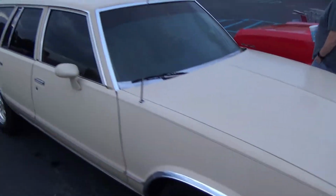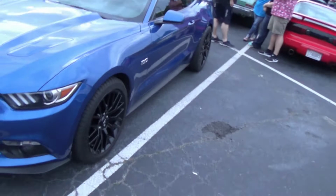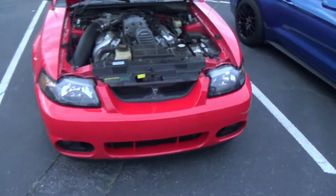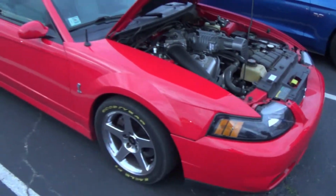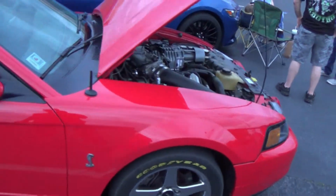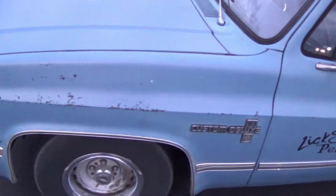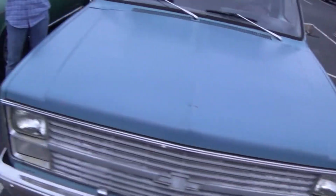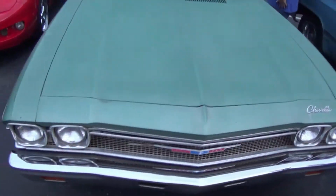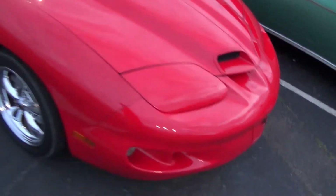What was that, a station wagon? New Mustang, 5.0. Nice. Cobra Mustang. That's my car right there. To have a pickup like this. Oh, a Sabia. Yeah. A Firebird. Nice look.